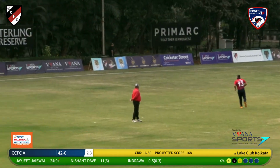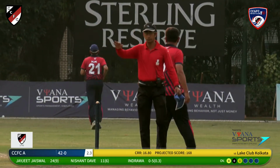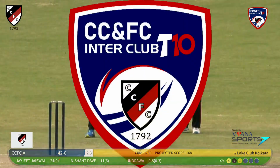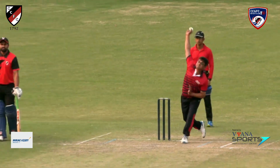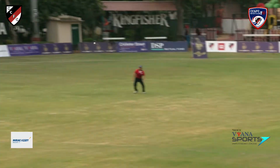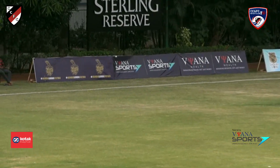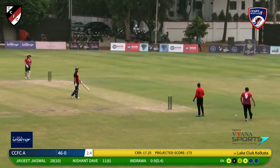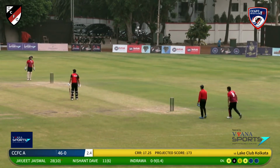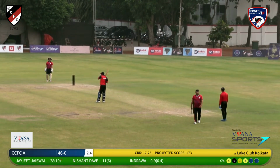Shot and flicked away by Joyjeet. That is sublime batting from a top quality batsman, and he gets his 25, or 28 rather, in just 10 deliveries. One of the quickest we've seen, and I think he could do it even quicker if you ask him. First job done and dusted from the CCFC batting point of view.